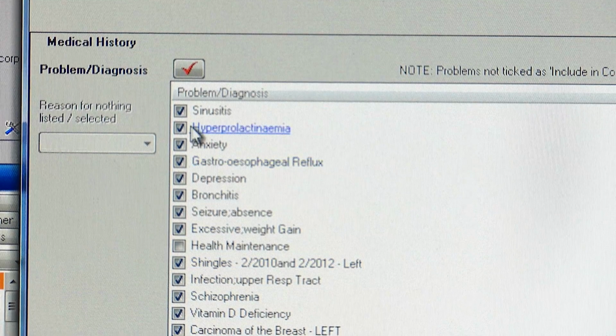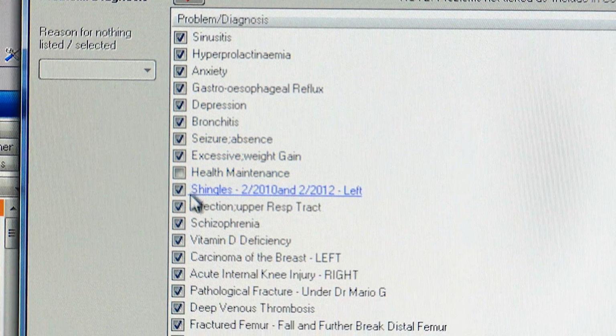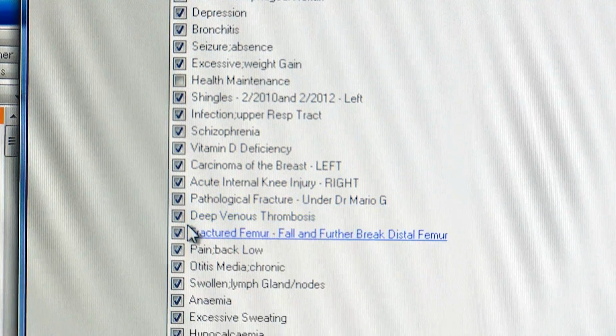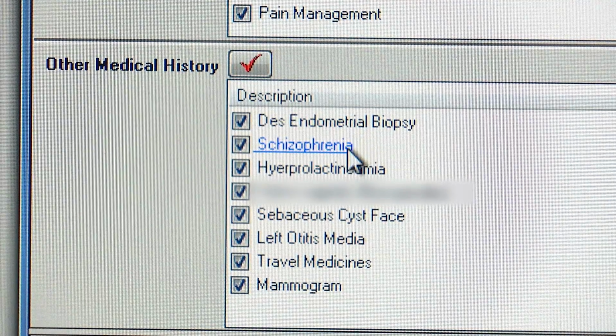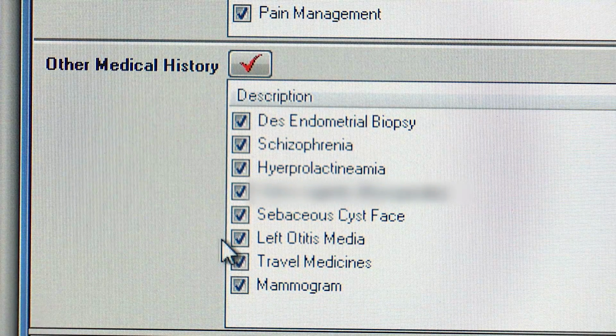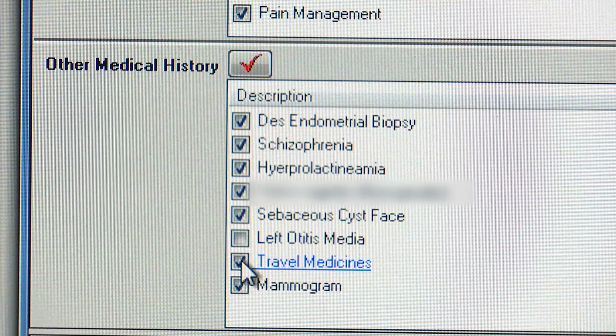There are some things here that are important to remain on there, including your sore tummy from time to time, your depressive illness. This is an old cold. We don't need to leave that. That's unnecessary information. It's noise, really. Schizophrenia is obviously important. These are all unnecessary additional bits of information.